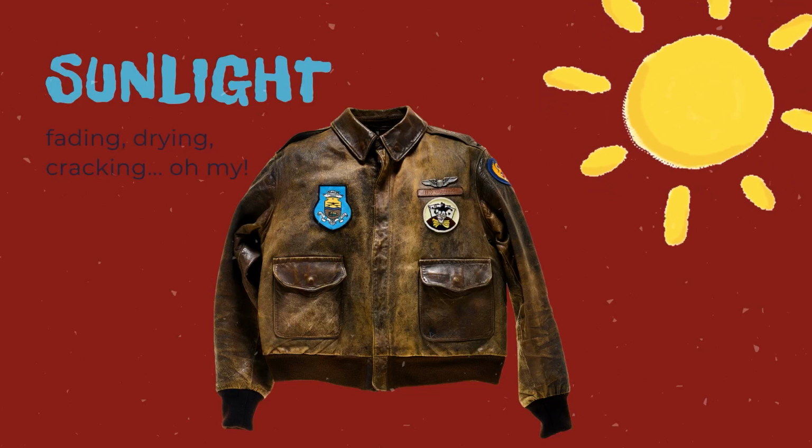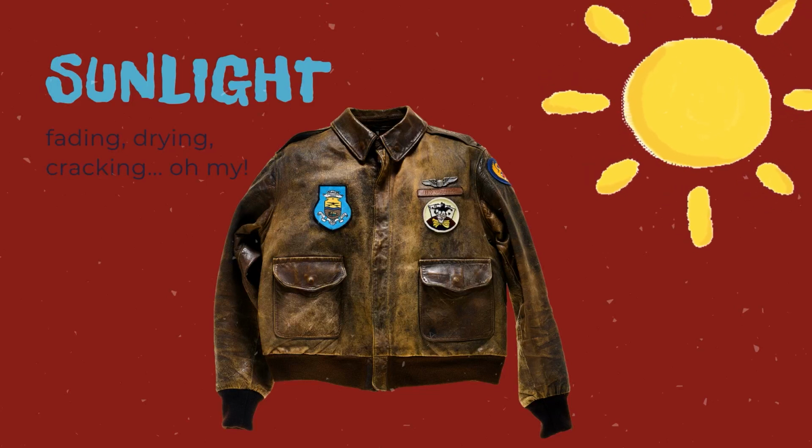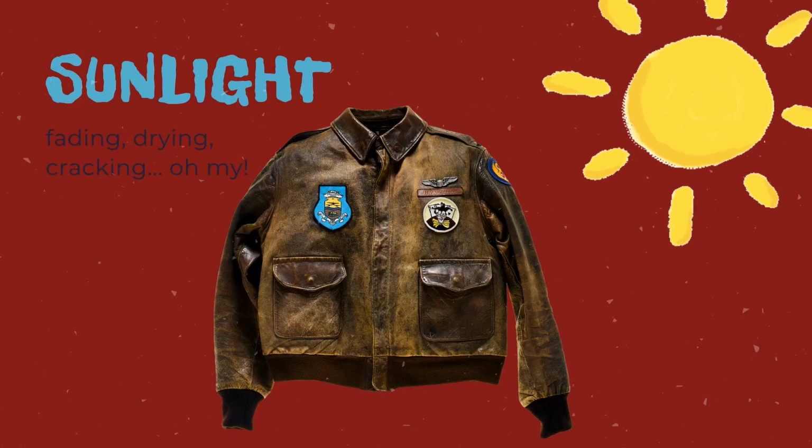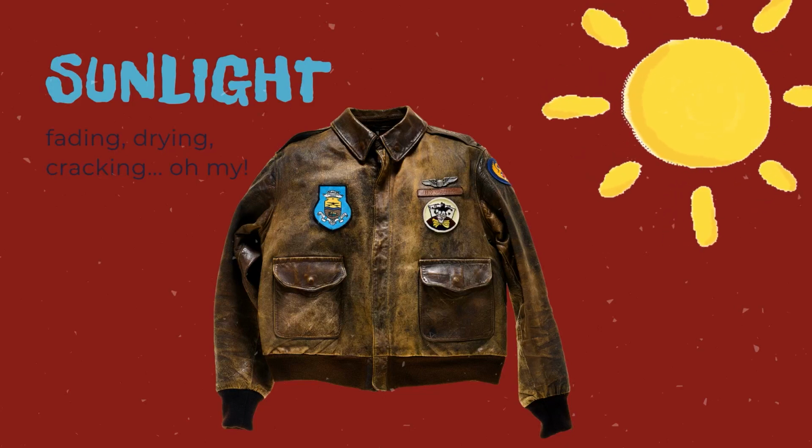Sunlight is also bad for any patches and artwork that are on your jacket, as it can cause colors to fade over time or make paint dry and flake. Rule of thumb is to think of your jacket like a vampire. Never expose it to sunlight in general.